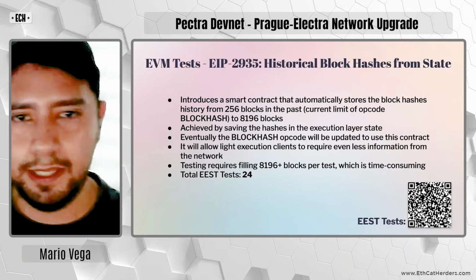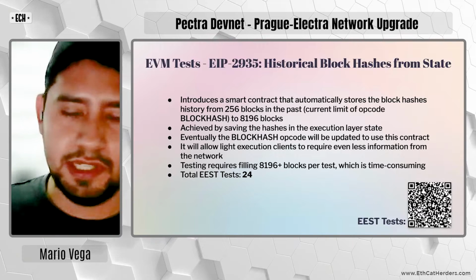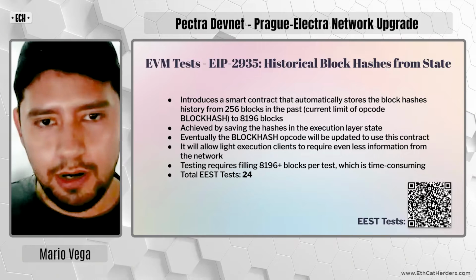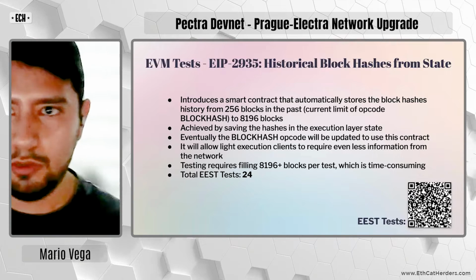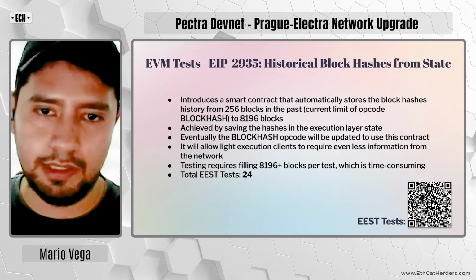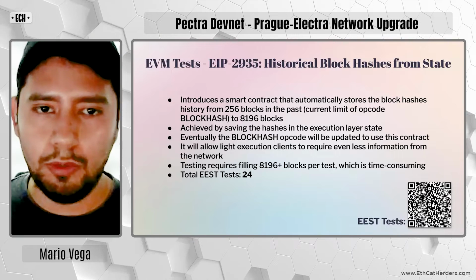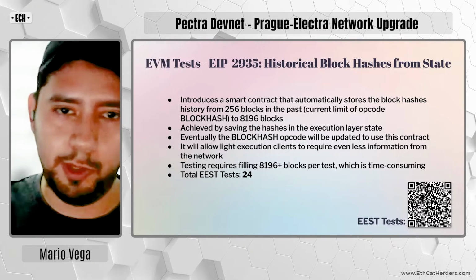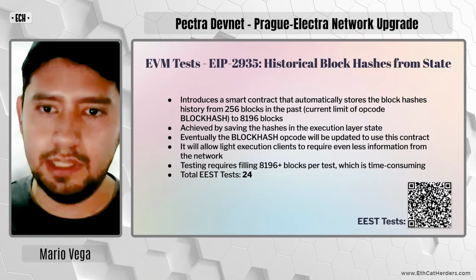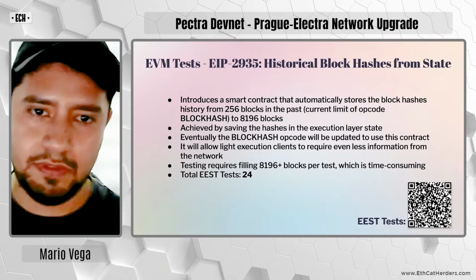Next one is 2935. This is one of the first system contracts that we're going to talk about. Basically, so far in the EVM, when you try to know the history of the blockchain, you are capped at 256 blocks in the past. Before that, there's no provable way to know if a block was in the history of the blockchain inside of the EVM. Of course, if you have a client outside of it, it's observable, but inside of it, you are capped at the last 256 blocks.